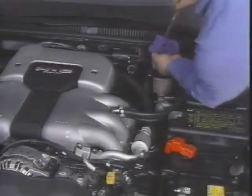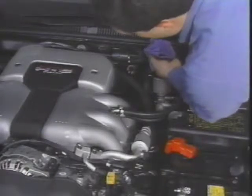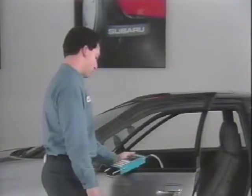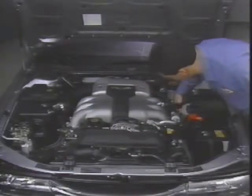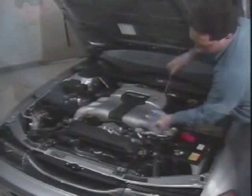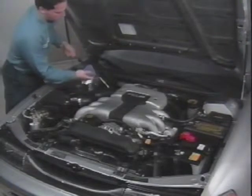Begin by checking the ATF level again. Also, repeat the idle speed check, preferably using a select monitor. Now, turn the engine off and check the following fluid levels: engine coolant recovery tank, engine oil, power steering fluid, brake fluid, and front differential oil.